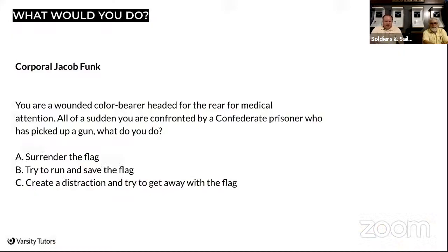So the question becomes, which one did he do? What would you do? All right. I see a lot of different answers here. And in this case, what he does is he creates a distraction and he tries to get away with the flag. Yeah. All right. And you might say, well, what kind of distraction could he make?